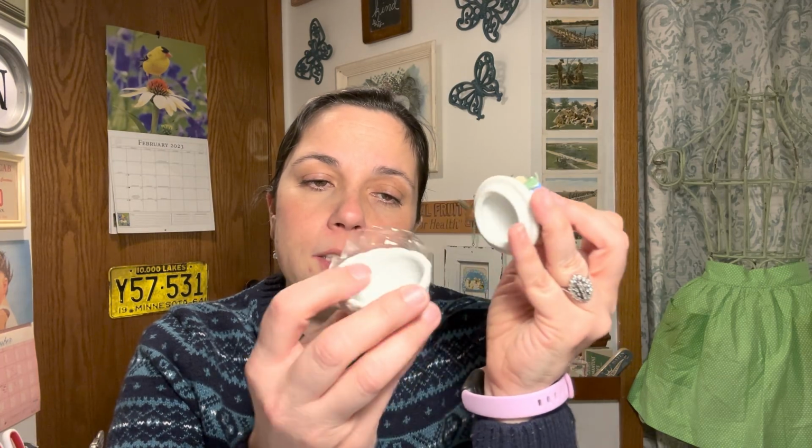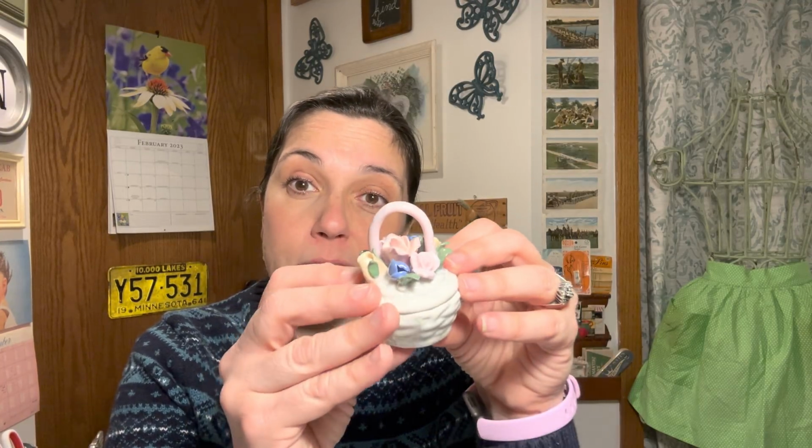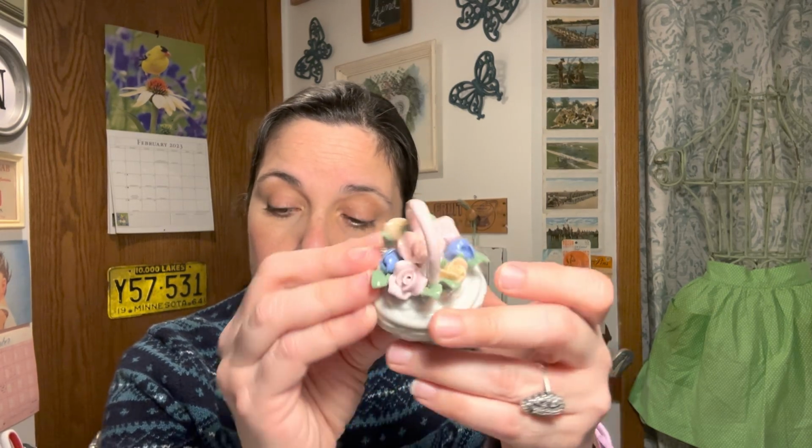And then also these, any kind of little pretty trinket boxes, if I can get them cheap. This is $1.49. I pick them up because they sell really well for me to the younger people that come into the shop. They love trinket boxes. So, all right. Sounds good. This is a really pretty one. See it. Okay, so that is all for my Goodwill haul.